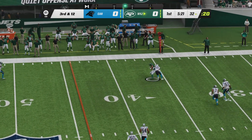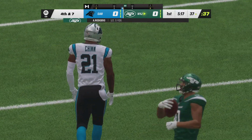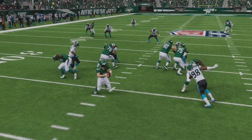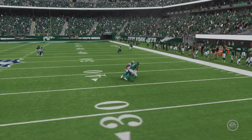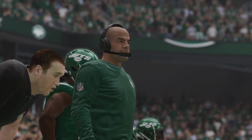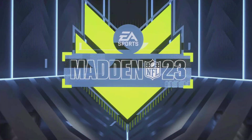Rodgers, that'll be complete to Allen Lazard. And they'll get him down at about the 37, well short of the first. 5 yards, and that means they come up short, as they're going to have to punt here on the opening drive. Well, able to get the completion, but unfortunately not able to get the third down conversion on that play. And I like how the defense approached that one.